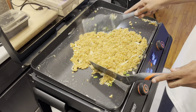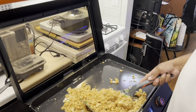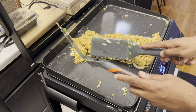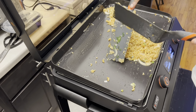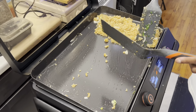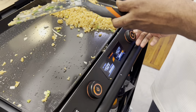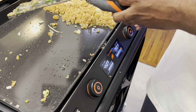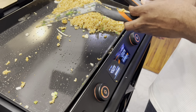I think this is a great size. To me, this is the same width as the actual stove. If you've got a 4-burner stove, this is slightly smaller in width than a 4-burner. But if you're used to cooking on a 4-burner, then you can easily cook on this. I'm going to turn this down here. Okay. I'm going to turn this down to 200 to keep it warm. 200. Okay.